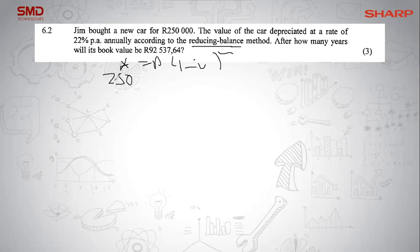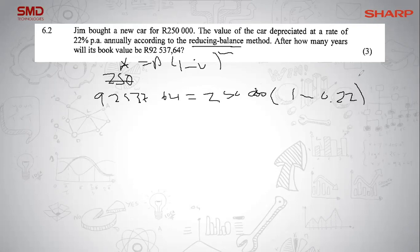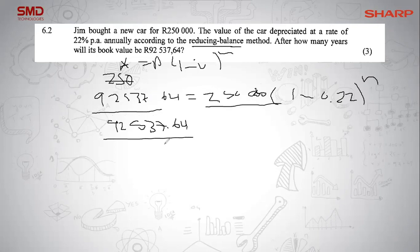Okay, so our A value is our final amount. So that's going to be 92,537.64 is equal to 250,000 times 1 minus our interest rate, 0.22, to the power of N, and we're looking for N. Okay, so then we obviously divide both sides by 250,000. So I'm just going to leave it as is because we'll just substitute it into the calculator. That's 250,000, and this side will be 0.78 to the power of N.